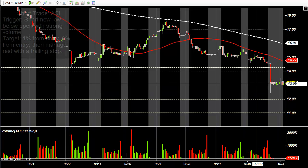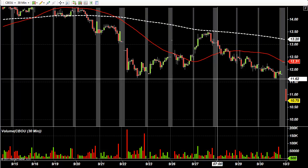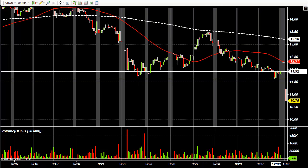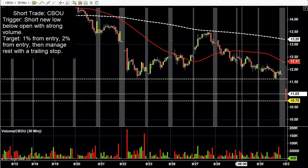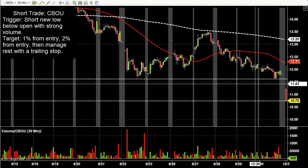And our last trade is CBOU. You can see the support level here, right around 11.60. Kind of tested it here about 8 sessions back, and been coming down into that area. Now we're gapping down. Last is at 10.75, so right there. Going to look to take this short off the open on a new low. This is very weak on this break of this support level here on the gap.